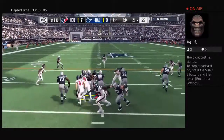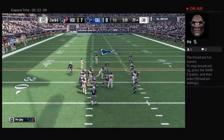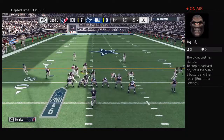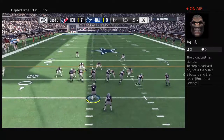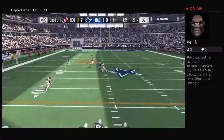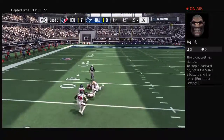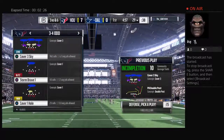Now the first carry for Ezekiel Elliott. He takes this for 3 to the 29. Tackle made by Whitney Mercilus. Here we go. They play fake to Elliott. Now Prescott surveying the field. He's going to launch this thing way downfield. Cole Beasley, the intended target, and it's 3rd down.